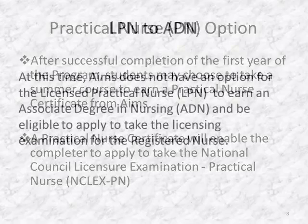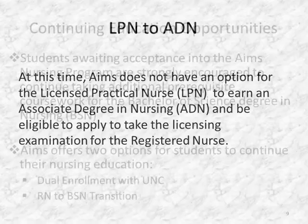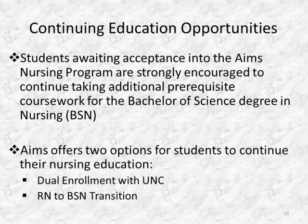At this time, Ames does not have a track designed for LPN to ADN. The faculty strongly believe that completing the associate degree in nursing should be the first step in your nursing career. It is strongly encouraged that graduates of the program continue their education at the bachelor's level and earn a BSN, Bachelor of Science degree in nursing.